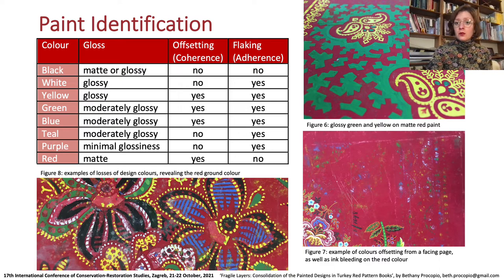The paints used to illustrate the Turkey red design patterns are by no means uniform in their appearance or behavior in terms of deterioration over time. Broadly speaking, the red color appears to be a different make than the other colors, which are likely to be gouache. The gouache paints are generally speaking glossier than the red paint, which is highly matte. The gouache paints show a tendency for poor adhesion to the red ground, particularly in instances of pentimento, while the red paint appears to exhibit no issue with adherence to the paper, but rather to have penetrated into the paper surface.